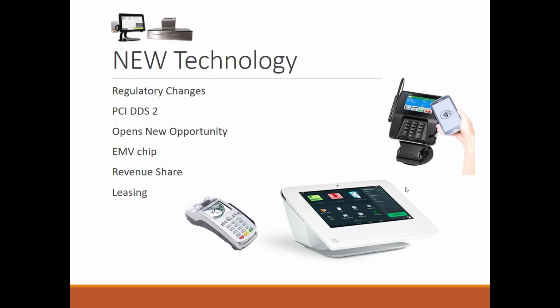Those three things right now, guys, are what are making a lot of our agents a ton of money, and I'm talking about five figures. Anywhere between $10,000 to $20,000 is what an average sales agent is earning out in the field, mainly because of the leasing, and on top of that you get a revenue share of all the profits from the processing. So it's always a good deal.